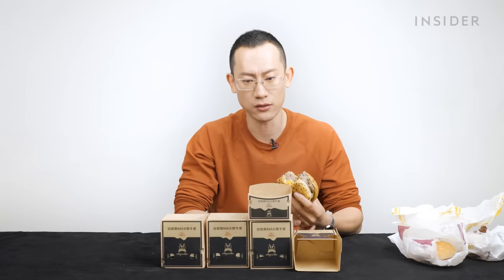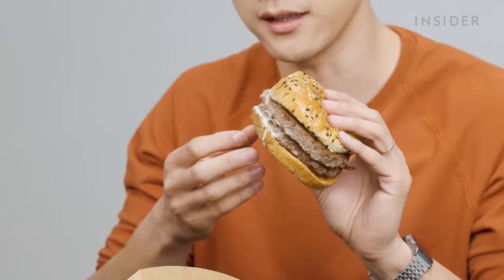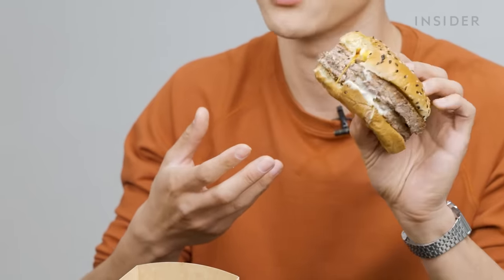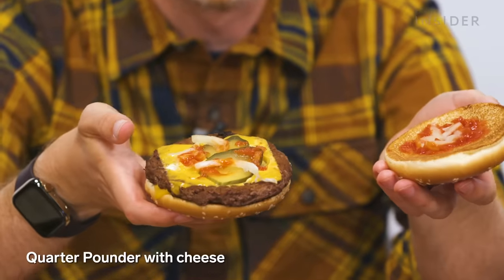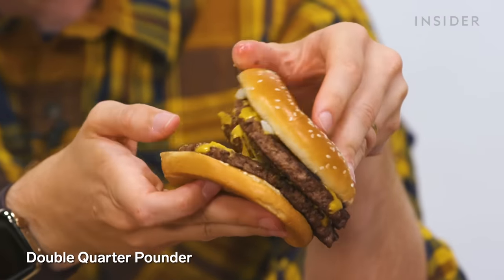For the vast majority of Chinese people, their understanding or access to Western food may really come from fast food restaurants. So this is probably the gourmet burger experience for the vast majority of the Chinese population. In the US, you can get a quarter pounder with cheese. What the heck? They give us two patties? This is the special two-patty quarter pounder with cheese, apparently. And we also have a double quarter pounder if you want to increase the meat.